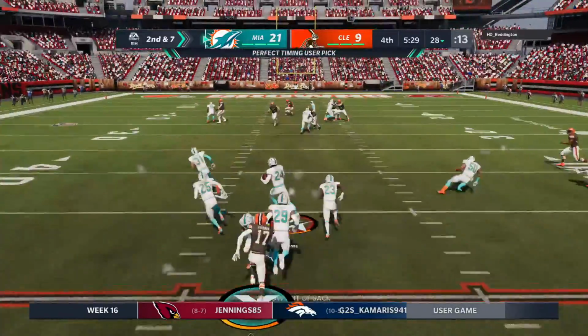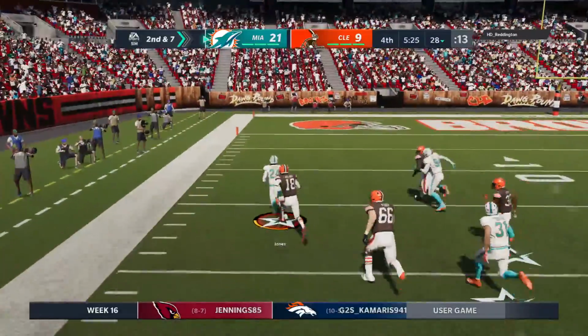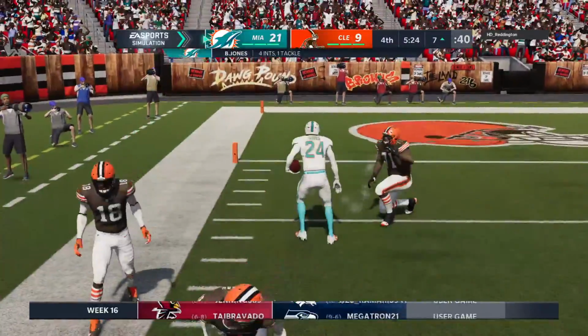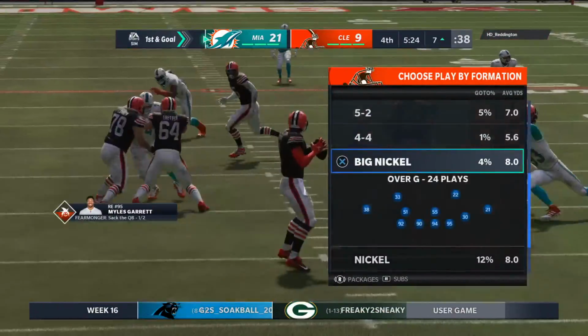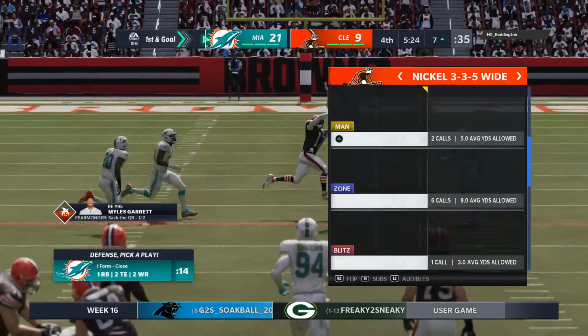And now here is another interception. Picked off by Byron Jones. And they will finally put it into the return, but not until he takes it back all the way inside the 10-yard line. Charles, are you kidding me? 4 interceptions? I mean, that's a good season for a lot of defensive backs.